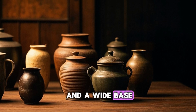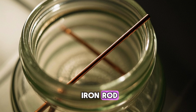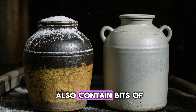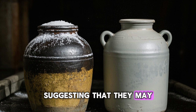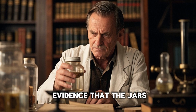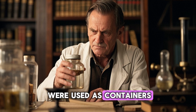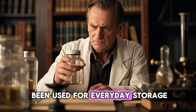Inside each jar, there's a copper cylinder along with a long iron rod. Some of the jars also contain bits of asphalt and salt residue, suggesting that they may have held liquids. Nobody knows for sure. Archaeologists didn't find any evidence that the jars were used as containers for oil or wine, so it seems unlikely that they would have been used for everyday storage.